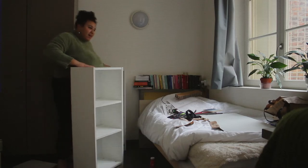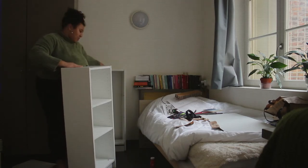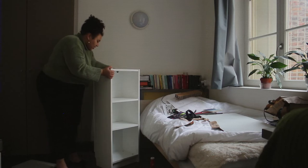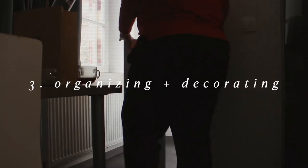I have to rebuild, unbuild and rebuild the whole other one though. But let's pretend like that's not true, let's just ignore that and just focus on the positive.